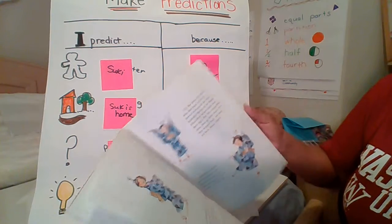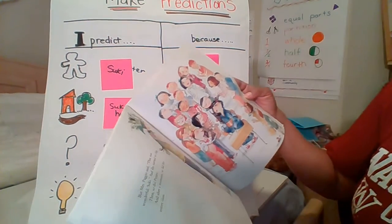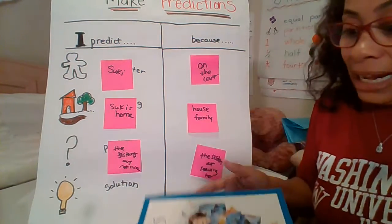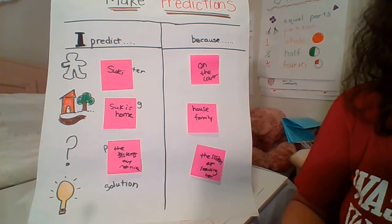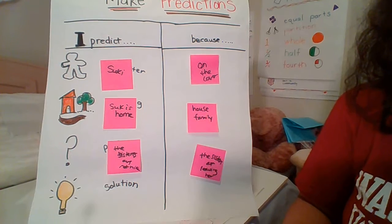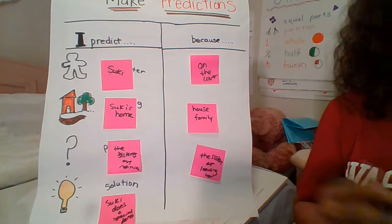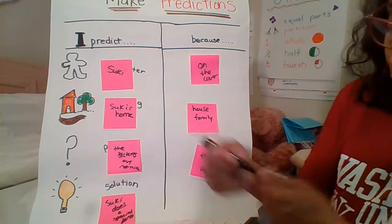she looks pretty happy at the end. She's dancing and everyone's watching. Yeah, and then they even clap at the end. So I guess the solution is that Suki does a special dance. And everyone loves it. That's how I know.